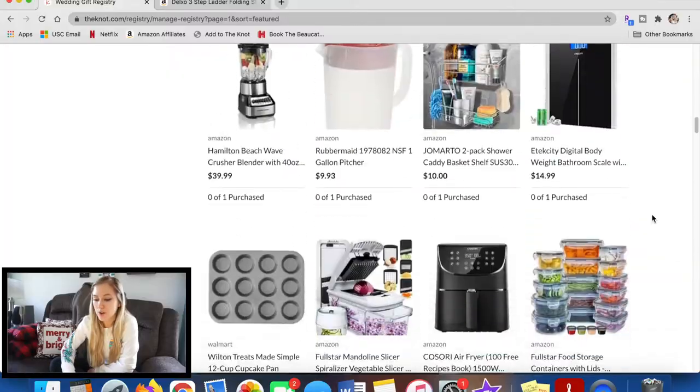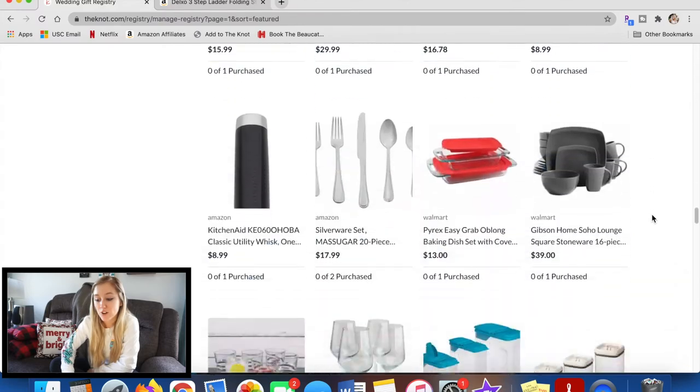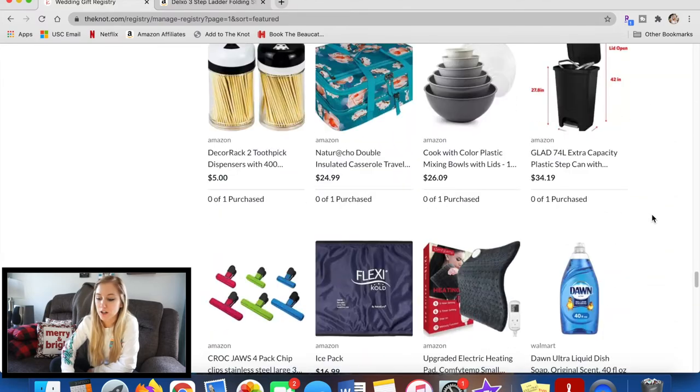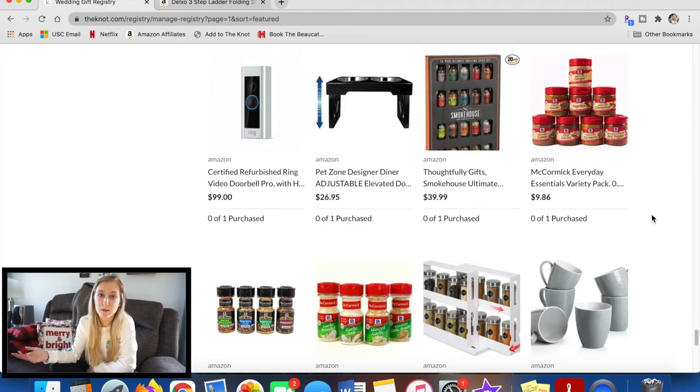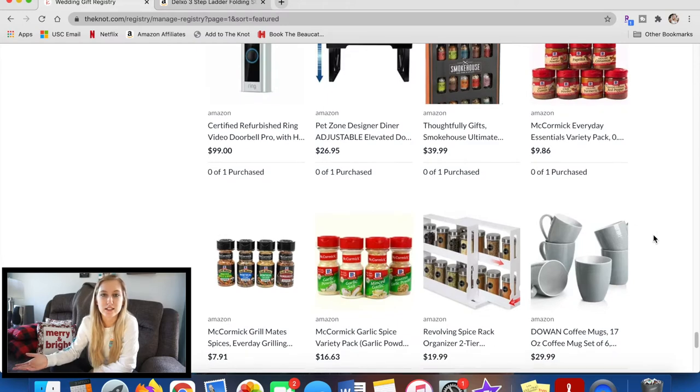But we also put things like spices on our gift registry because we love to cook, and spices can be very expensive. So this was just an easy thing that everyone could give us, and even if we get 6 of the same thing, eventually we will use it. They won't go bad. So I thought that that was interesting. A lot of people probably don't do that, but I did put it on there just because I know that we'll use them and we really like to use spices.